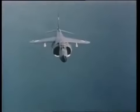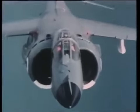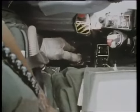Another Harrier weapon is the BL-755 cluster bomblet dispenser, which was also used effectively during the Falklands campaign by Sea Harriers and RAF Harriers.